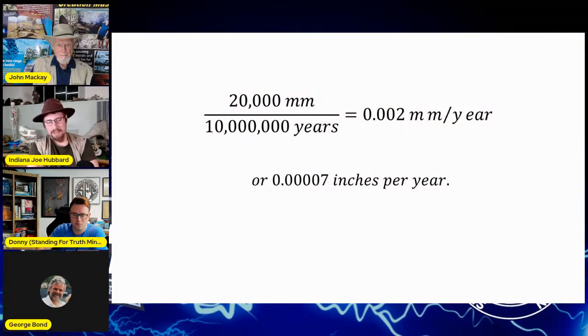What's the point at Hunstanton? Well, we've made it many, many times over and over again. You have about 20 meters worth of sediment there. That's 20,000 millimeters, supposedly deposited very slowly over 10 million years. You can find it in the literature. This is chalk.